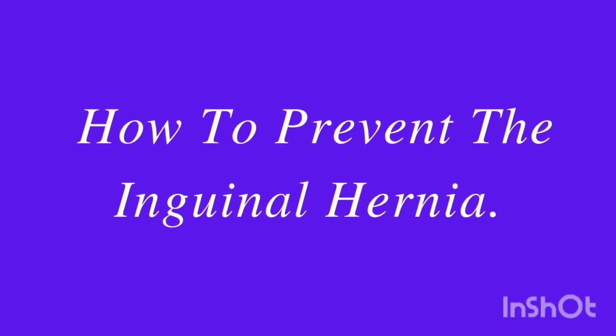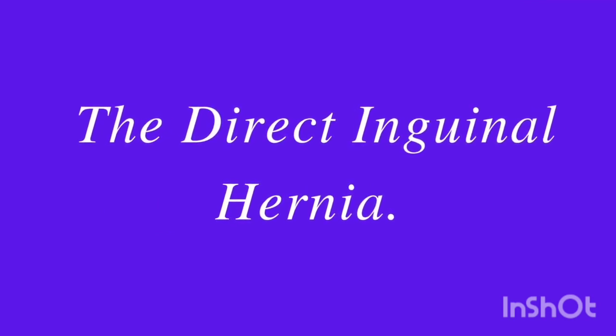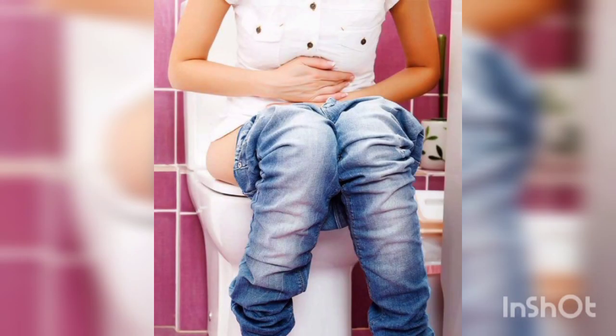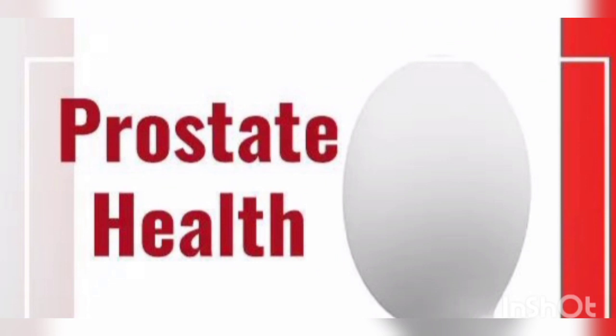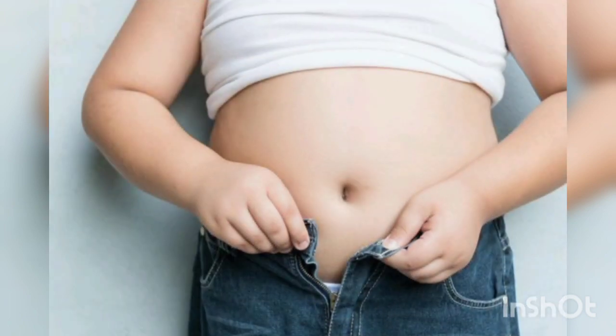How to prevent an inguinal hernia? Direct hernias that occur over time may be prevented with these precautions. Learn how to lift heavy objects properly. Treat constipation to prevent straining when having a bowel movement. Get treatment for any persistent cough. If you are a man with an enlarged prostate and you strain to pass urine, try to get treated. If you are overweight, lose the extra pounds.